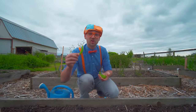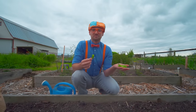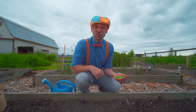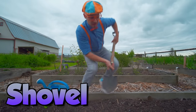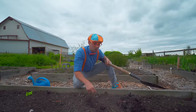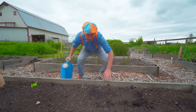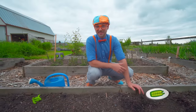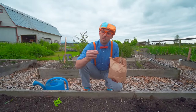Ooh, these are called snap peas. And they're so yummy. I think you and I should plant some snap peas. Okay, so to plant some plants, you need a shovel where you dig a hole in a bed of soil, just like this, and put a seed right in the hole, fill up the hole, put some water on it, and then after a lot of sun and some more water and a lot of love, it'll grow into a tasty plant.